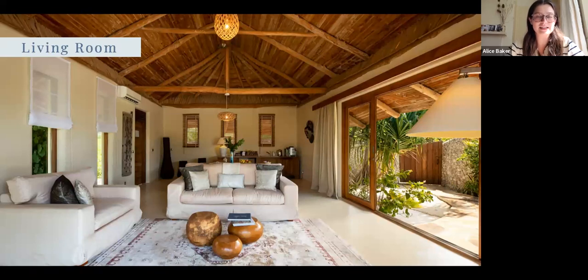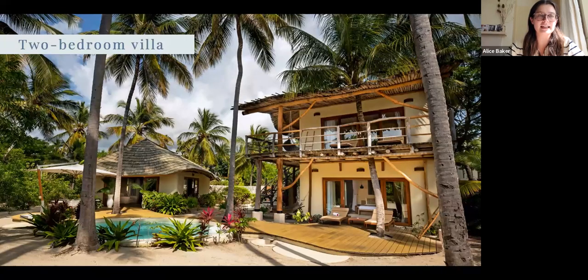This is the lovely big living space. And then we move on to the two-bedroom villa. Now, this is really, really similar to the one-bedroom villa in terms of the layout. So I'm not going to show you a floor plan again because it is more or less exactly the same. The only difference being that that top space is another bedroom.